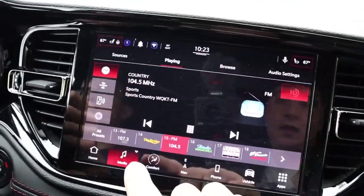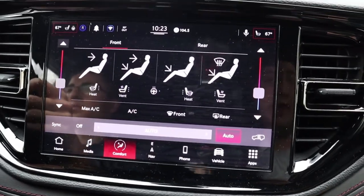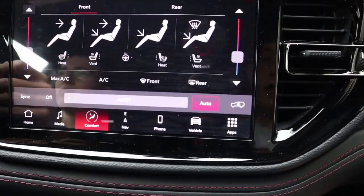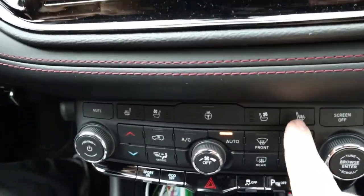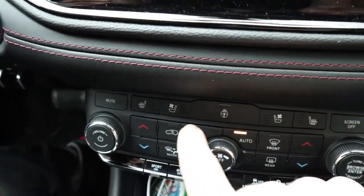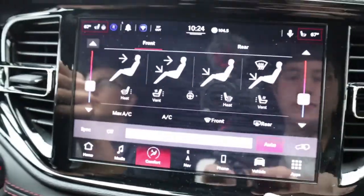And then you have your comfort settings. So this thing does have a heated steering wheel, heated and ventilated front seats. And if you do not like using the screen for that, you can see down here, those are all your controls for the heating and cooling seats and steering wheel right there. You can just click those.